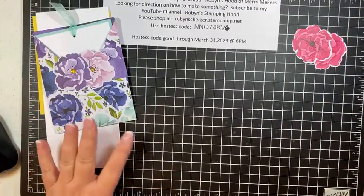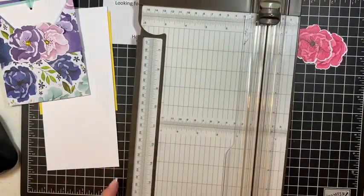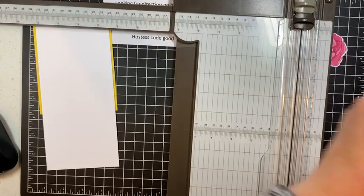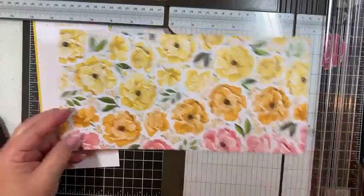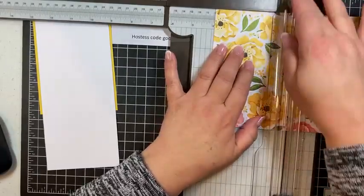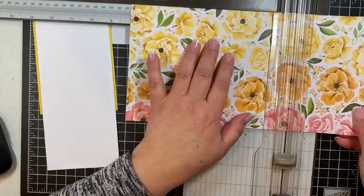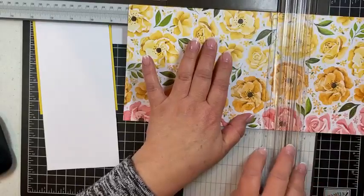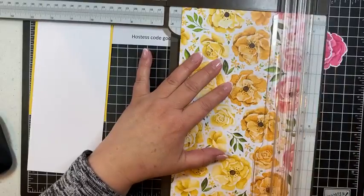Okay, so what you're going to need is a piece of 12 by 6 designer series paper, which of course I know you all have and you're all hoarding it, right? We're going to take this piece, and you're going to score it the long way at 3 7/8. Be careful with your designer series paper when you score it. I know you guys know if you're too heavy-handed, you're going to break through it. And then you're going to do an 8 1/8. Those are your two measurements going the long way. Then you're going to turn it and score it at 1.5 inches.